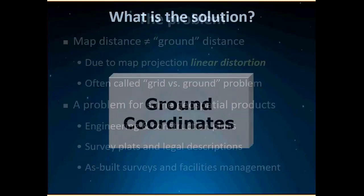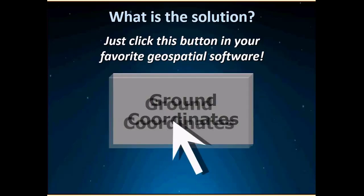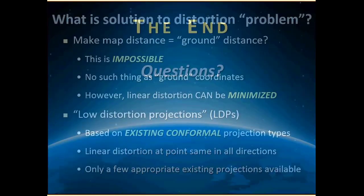So what do we do? Well, the solution is you just go to your favorite computer program, right? And you just click that ground coordinates button and it's done. That's it, right? So let's see what happens. That's it. Any questions? Told you I'd keep it short. Obviously, there's going to be more to this. I flew all the way out here from Arizona, not just to do that. Okay, let's get going on it.